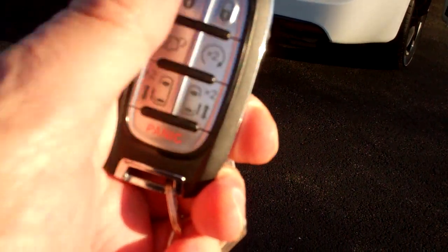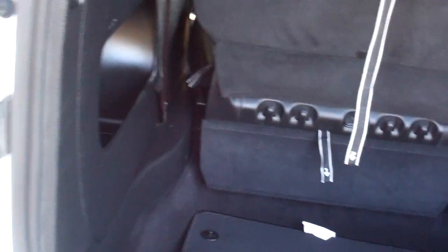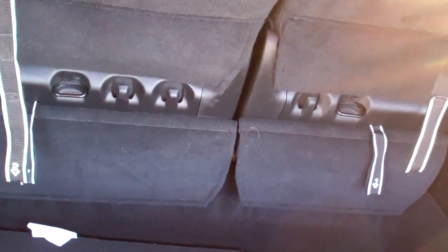Also has remote start, keyless entry, keyless start, Stow 'n Go. These seats will fold down one at a time. The seats will go flat down right into the floor here, and it's called Stow 'n Go. And then these two middle ones will disappear too.